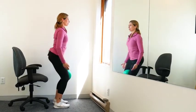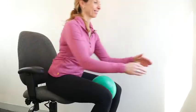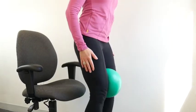Another thing that we love to do, you can come right up into a standing position and go back into a squat. Stand up, control your movement on the way up and the way down. So you're starting to strengthen the lower body like that as well. Little squats at the office.